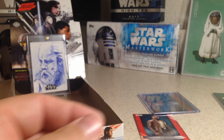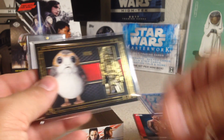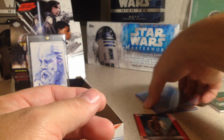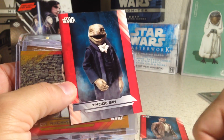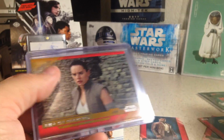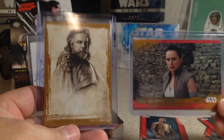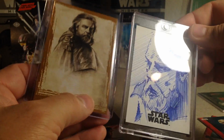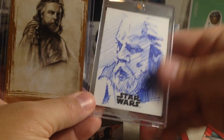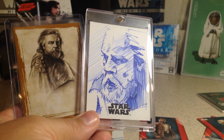Alright, so this was a pretty nice box. We got a poured medallion. We got a red card out of these, which I need to find out if they're supposed to be numbered or if it's just a parallel. Rey on Octu 2 gold out of 25, and this really awesome Luke Skywalker illustrated card out of 25. I actually like this better than the sketch, but sketches are pretty cool because they're one-of-one pieces of art. Alright, stay tuned for more videos later.